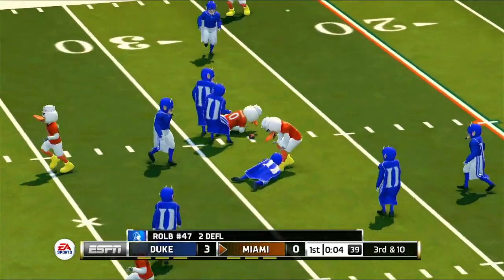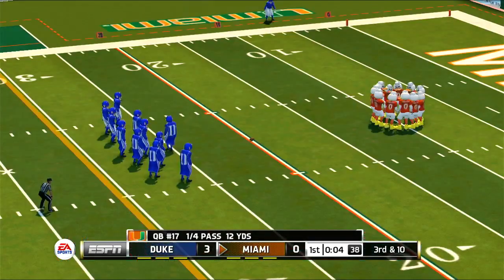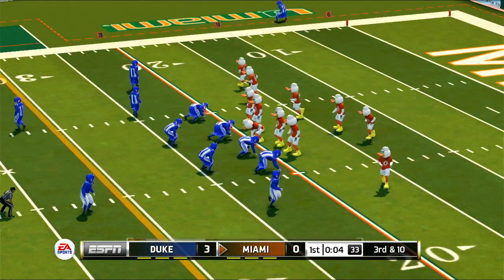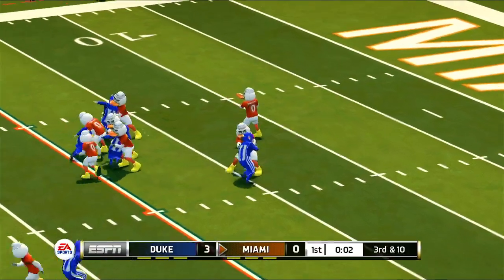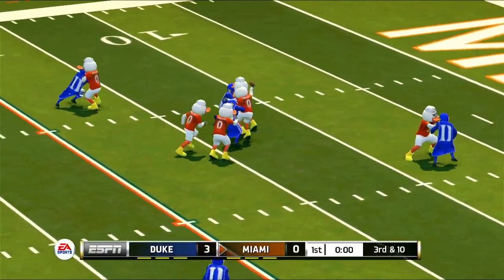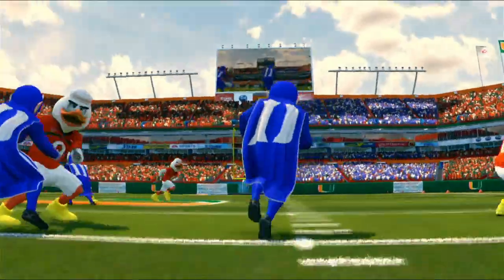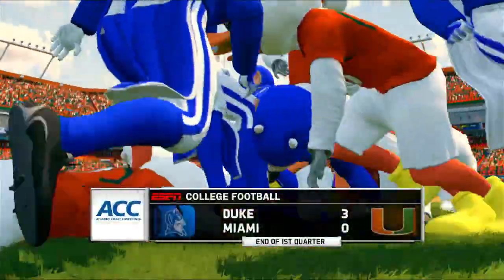Flares it and almost had it intercepted. That could have been a huge shift in momentum if they were able to hold on to that one. Wow, that was close. That'll do it. Very good first quarter of action. The Blue Devils with a 3-point lead.